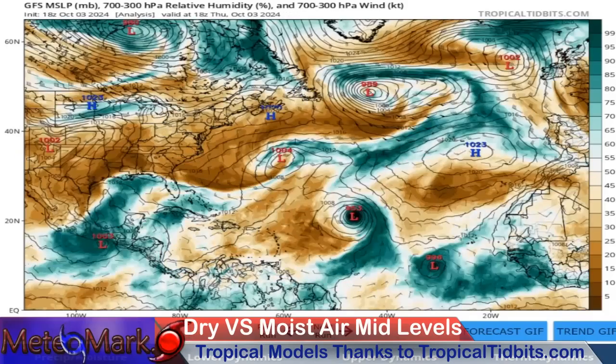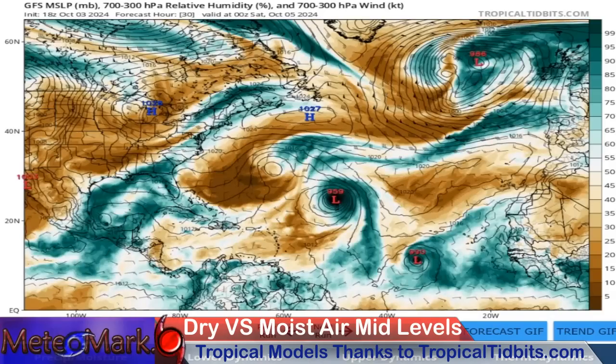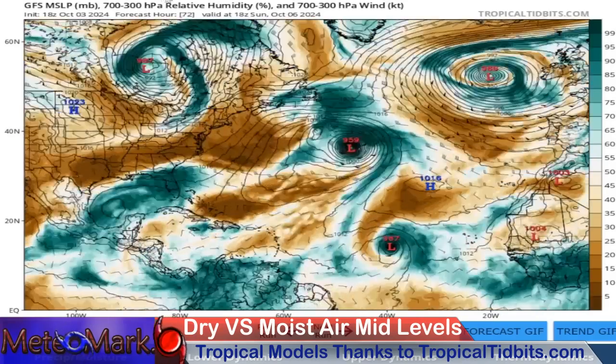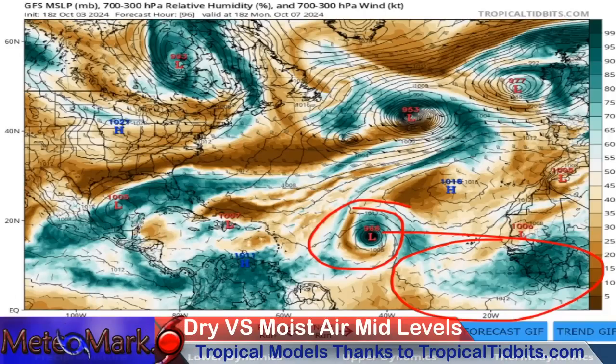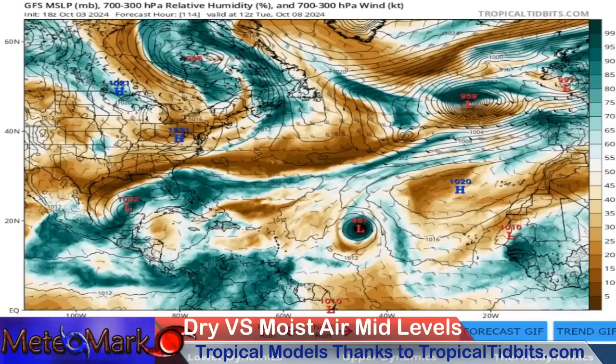So this is Tropical Tidbits here for our mid-layer and upper-level dry air analysis and moisture analysis. You can see we got plenty of moisture up here across the Gulf of Mexico. And as we continue through the weekend into next week, you see we have a couple areas of concern. We have another hurricane out here. We have that Cape Verde wave, and then look at the Gulf here, that long drawn-out area of low pressure on the south end of a trough that's going to be digging and moving northeastward here.